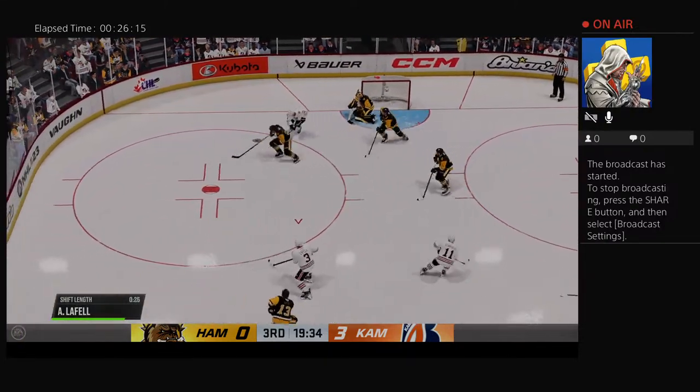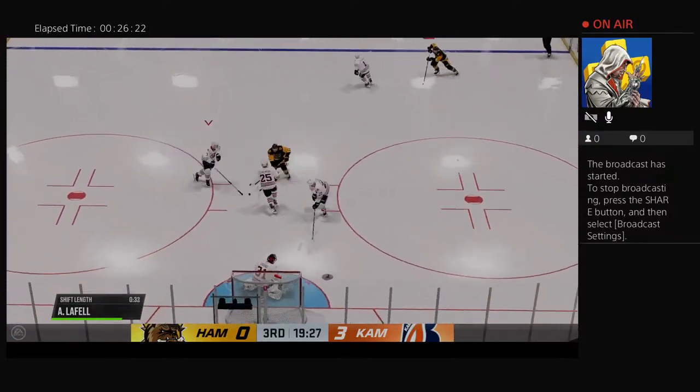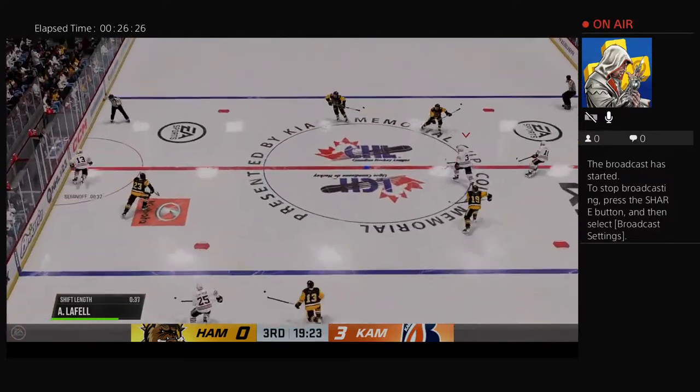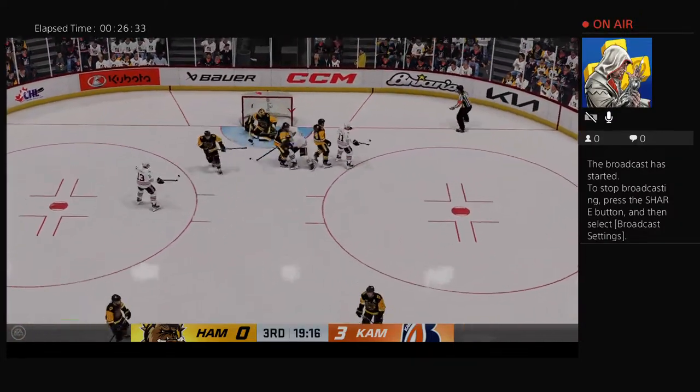Trying to escape the pressure. Taken by McTavish. Hayes brings it in. Here's a shot. Oh, makes the save. That was a rocket. They've got numbers here. Kamloops slides the puck against the wall. That's great!